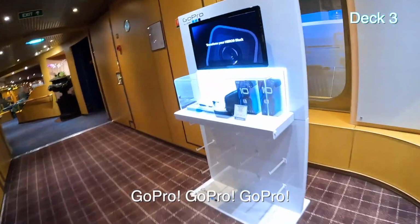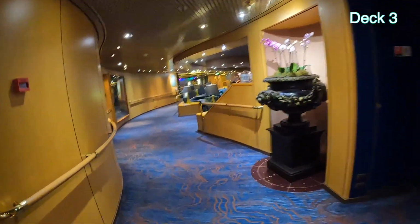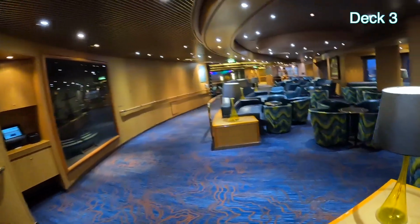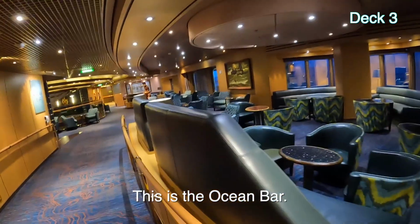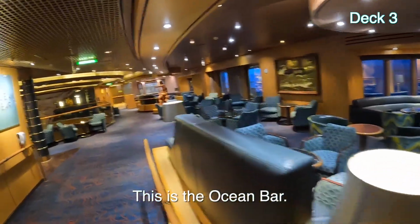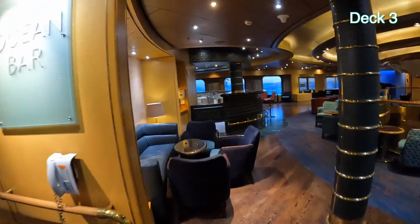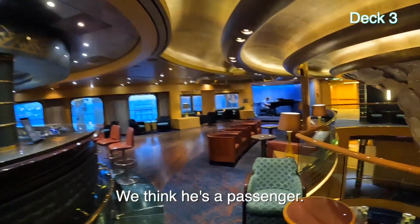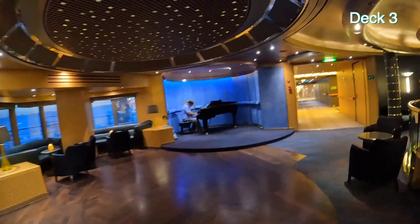And they sell cameras and accessories. GoPro, GoPro, GoPro. I think we got this one for $100 less than that. Anyhow, this is the Ocean Bar. The Ocean Bar. And we've played trivia here, but only once. They mix it up. They also have the art shows here sometimes, and they also have a guy playing a piano. So this is the Ocean Bar area, right?